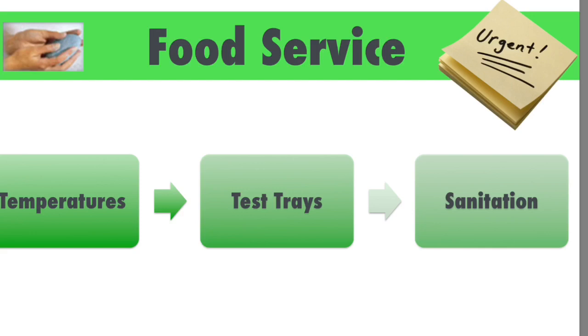Another part of food service is monitoring the temperatures and making sure that the hot food is hot and the cold food is cold. In many facilities, the cook or diet aide will take the temperatures of the food, dish machine, and the refrigerators on a daily basis.